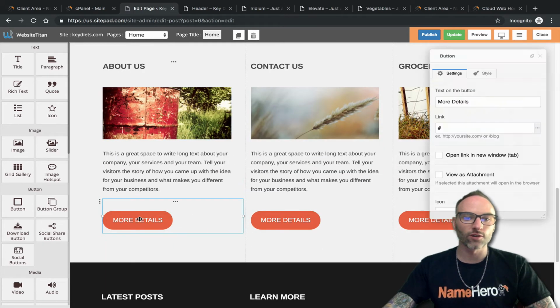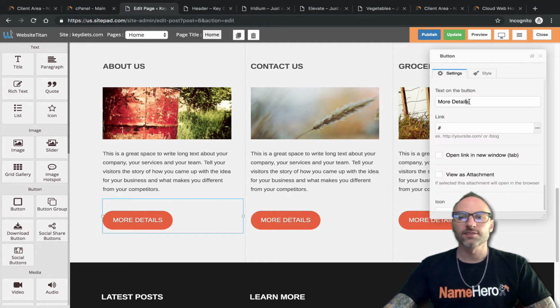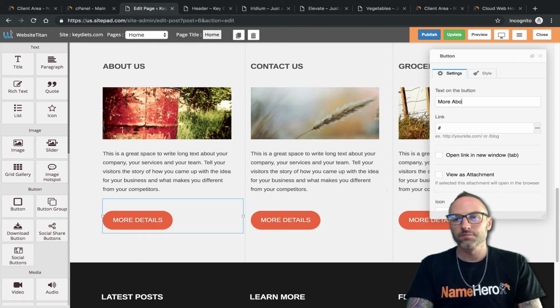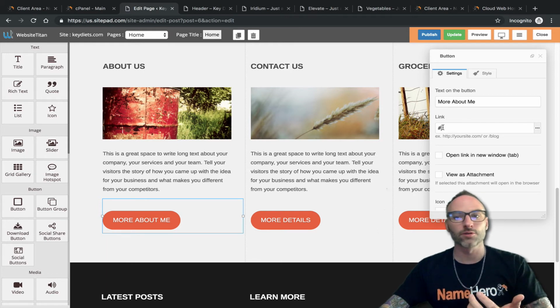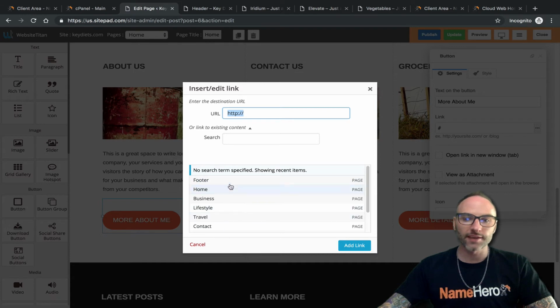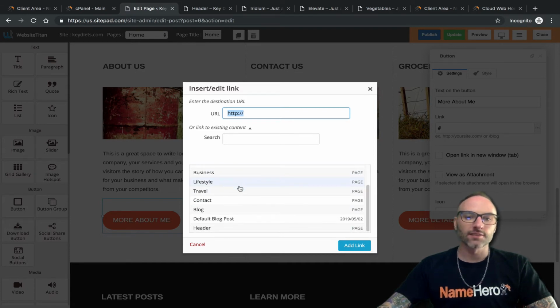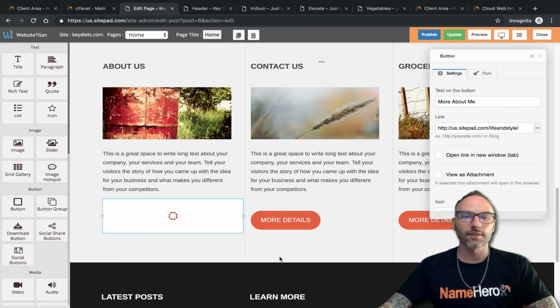Now, with these more details, you can see when I click on it, we can change the text of the button. So we can change this to say something like that. And then we can link it to another page, like an external page, even our Facebook page. Or we can click here and choose a page that's already made. You can see this already has a business page, a lifestyle page. We can add and change too, but we can just click whatever page it is, add link, and it's going to automatically add it there.